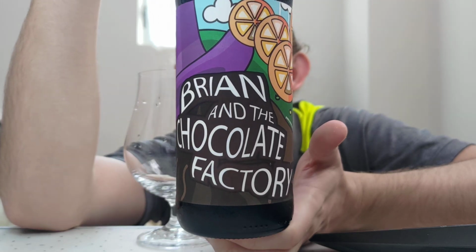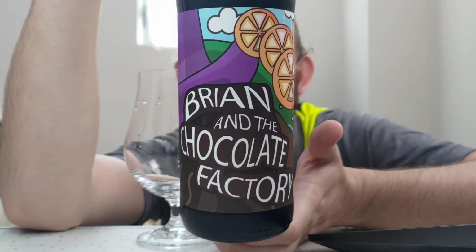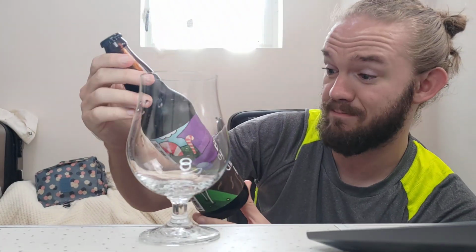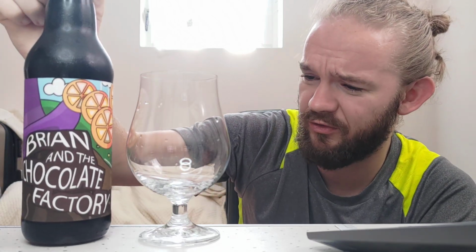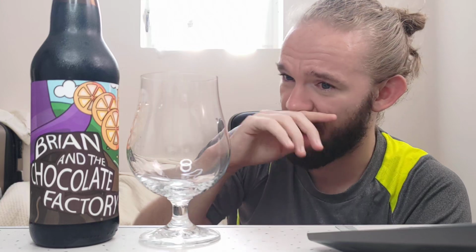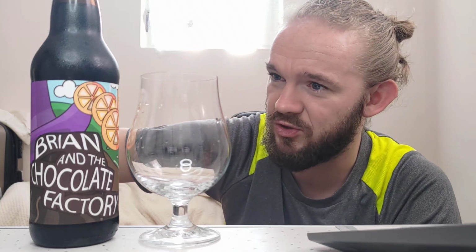It comes in at 11% ABV, and this one is an Imperial Stout. I'm not sure if we can exactly call it an Imperial Pastry Stout, but by the sounds of it, it probably will be. So, oh yeah, they're calling it on the side of the bottle here, Pastry Stout Orange Chocolate. But yeah, 11% ABV this one. From what I understand, this beer is a blend of bourbon and rye whiskey barrel-aged Imperial Stouts, and then you've got, you know, the chocolate orange and all that kind of thing added into this one.